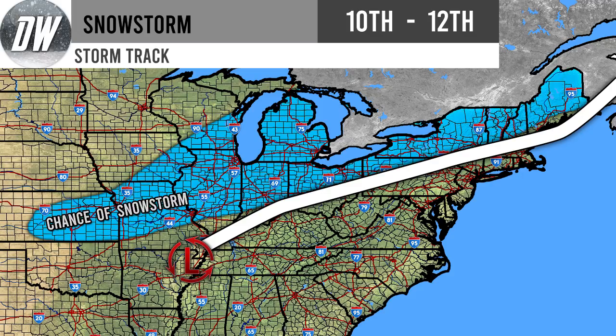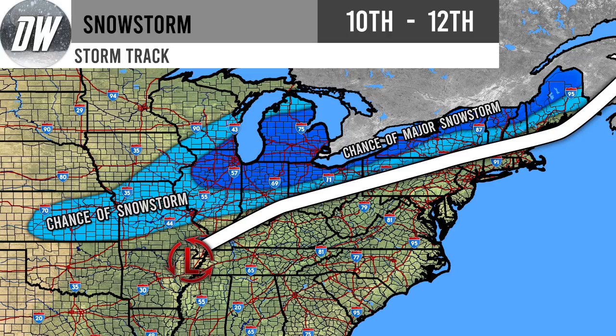So that's an important disclaimer. Now, let's add our first layer here, and this is going to be our chance of snowstorm region. You can see I extended it pretty far north just because this could really go really far north. And then we have a second layer here. This is our chance of major snowstorm, and there's a pretty good chance that we could potentially see 8 to 12 inches within this region, so that's why I'm giving it a chance of major snowstorm.